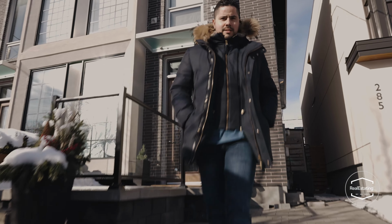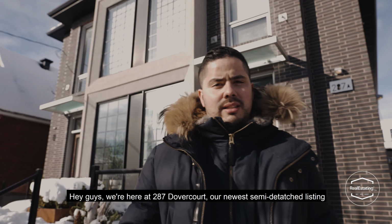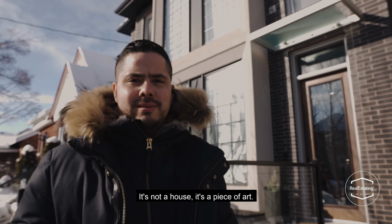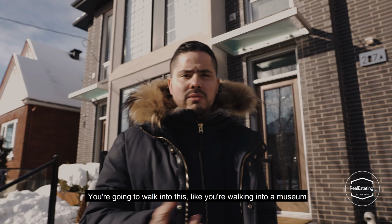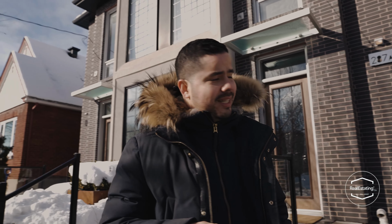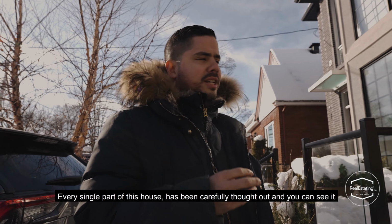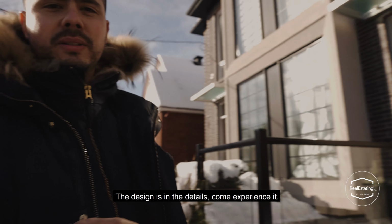Hey guys, we're here at 287 Dovercourt, our newest semi-detached listing. This property is something you do not want to miss out on. It's not a house, it's a piece of art. You're gonna walk into this, it's like you're walking into a museum. It's been carefully curated by the one and only Nathan Kyle, by the way. Every single part of this house has been carefully thought out, and you can see it. The design is in the details. Come experience it.